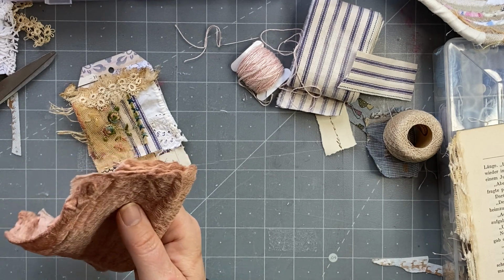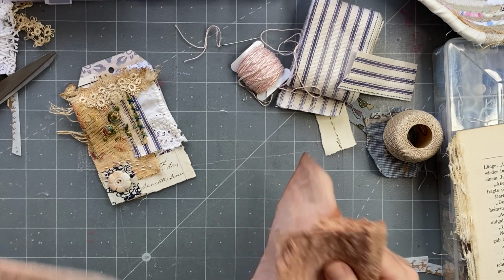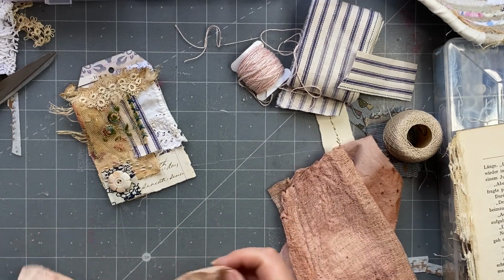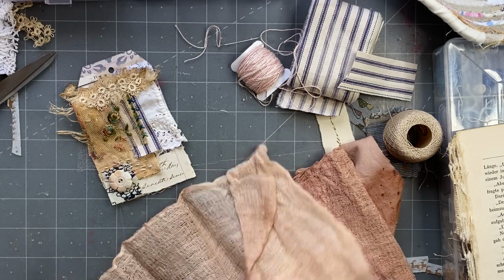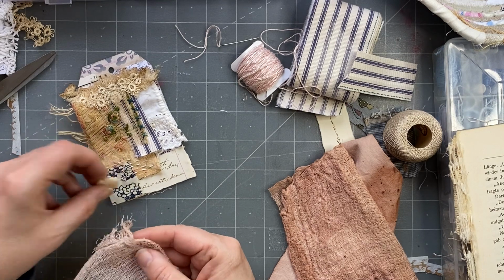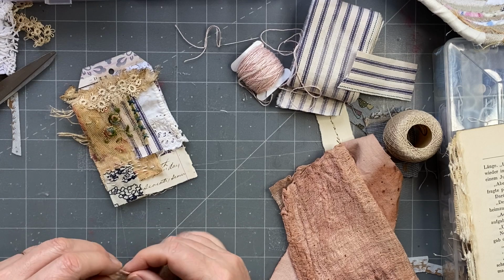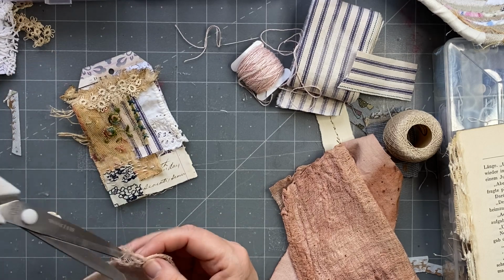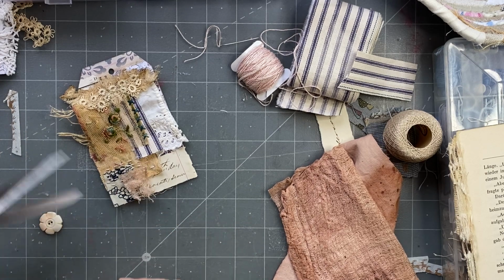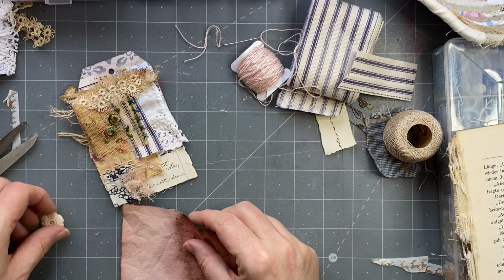I'm just pulling out some bits that Renee gave me in those colours. Love these. Been dying to use them. And I'm just wondering, I might like just a little bit of that, just peeking out from behind there. I'm just cutting it double. I know it's doubled, but I want it doubled. Just cutting it like that. Or do I? Oh, no, that's a really amazing piece, isn't it?